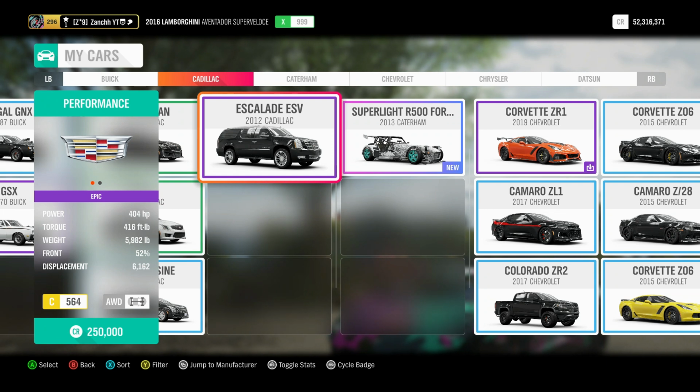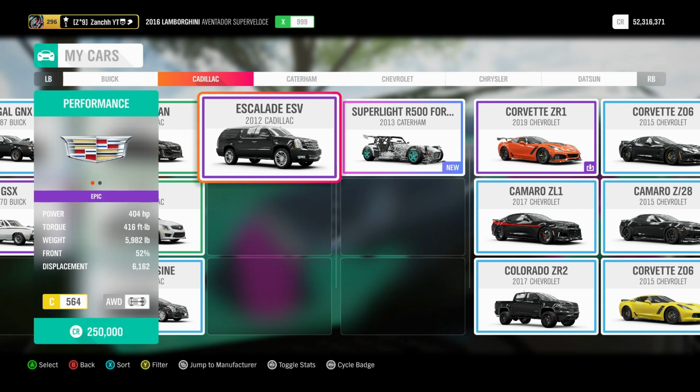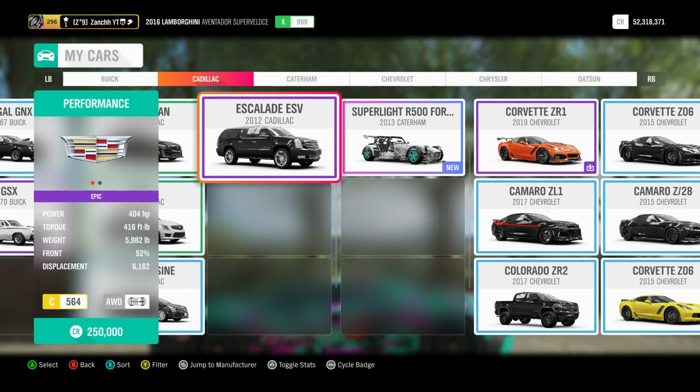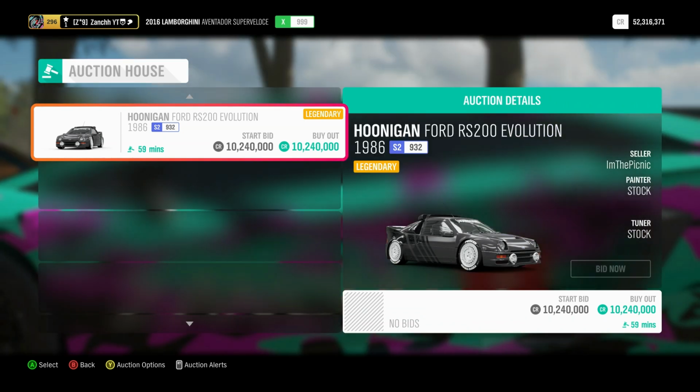As of today, a 2 million credit bonus, I'll take it. But at number 7, the Escalade ESV is booming. Moving on. Okay, bringing us number 8 on today's list is this one, the Hoonigan Ford RS200 Evolution.